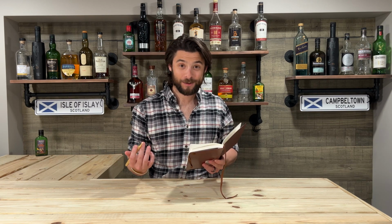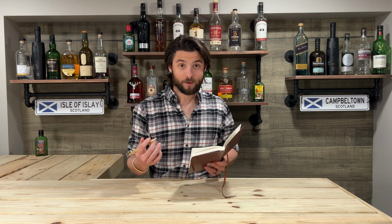For me, Highlands and Speysides all kind of smell the same unless there's a specific maturation barrel they're using, like Oloroso or Pedro Jimenez or whatever. So I don't get a whole lot of difference between each Highland, but this was a good pour. I think this pour was like $10 or maybe it was $15. Pretty cheap for the 1 ounce.